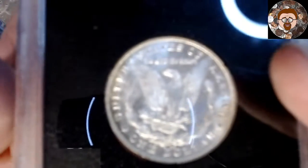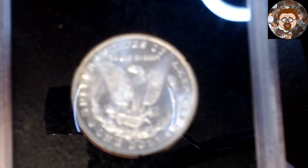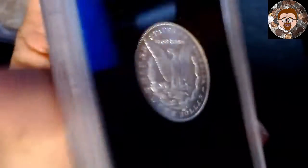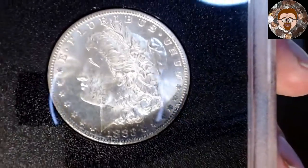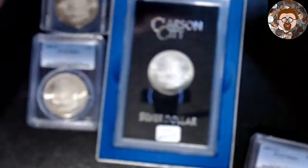But it's also a very pretty coin. See if I can get it to focus there. There we go. You can see the CC down at the bottom. Let's see how this one looks. See, look at that toning. I like it. And really, that's all that matters, right? As long as you like what you collect, collect it. I have the original packaging for this, including the box. And this is what I got for my trade.